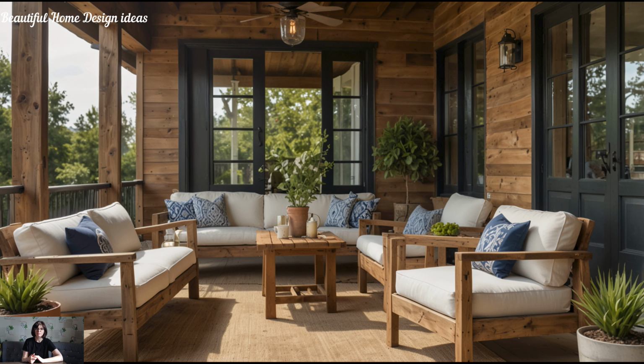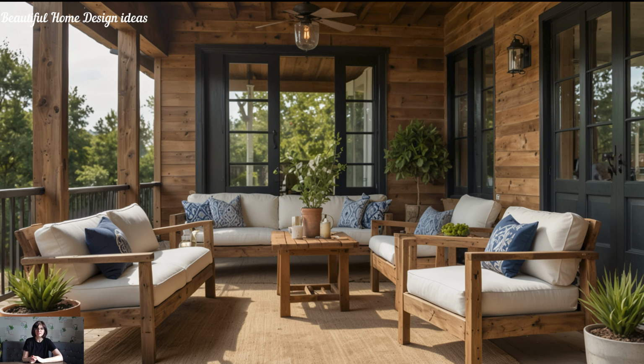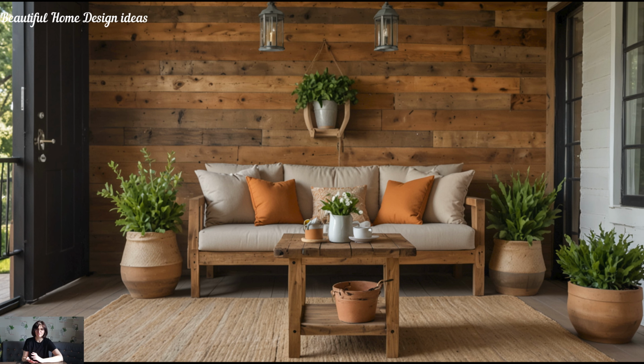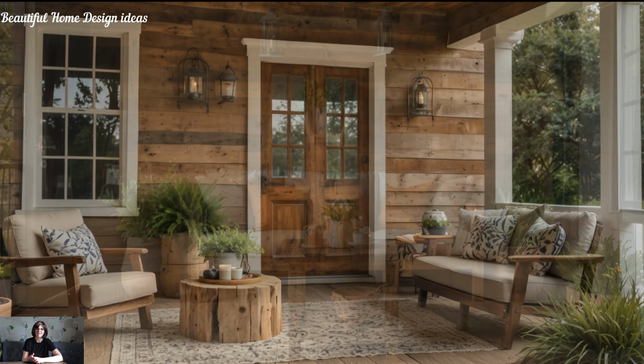Congratulations! You now have a toolkit of inspiring rustic vintage and DIY decor ideas to turn your porch or veranda into a breathtaking outdoor retreat. By blending timeless charm with your personal creativity, you'll create a space that's perfect for entertaining, relaxing, and making memories.